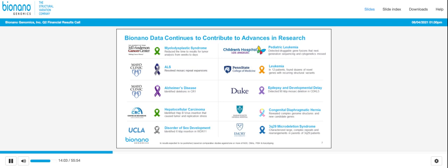They provide us with a clinical team of cytogenetics and genetic counselors, along with a direct channel to physicians and patients, and we see that as a key element of accelerating adoption of the Sapphire system.